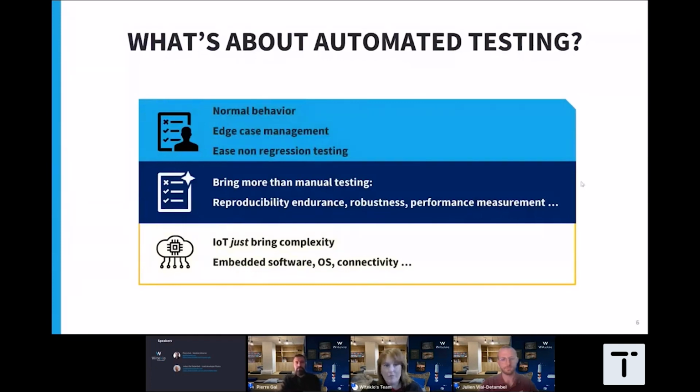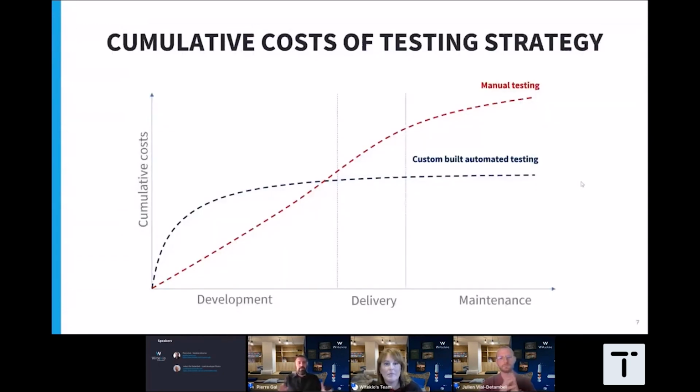Let's try to see what that means from a cost point of view if we compare manual and automated testing. That's just a rough graphic, not absolute values. On the vertical axis you have the cumulative cost of the test, and on the horizontal axis the time of the project. What is important to see is that at the very beginning of development, you do some small manual steps, so it costs less to do manual tests. Building all the automated tests, putting in place the testing, the automated strategy and tooling, will take more time at the beginning than manual testing.